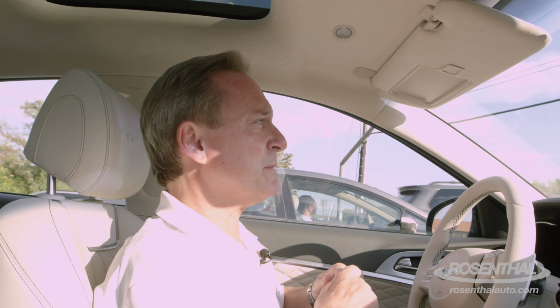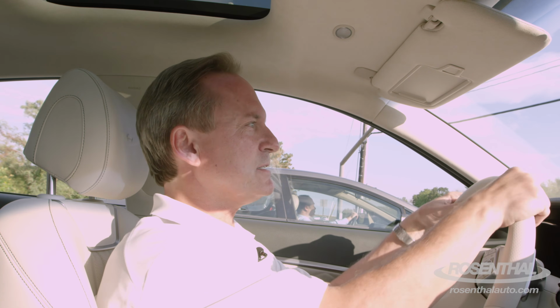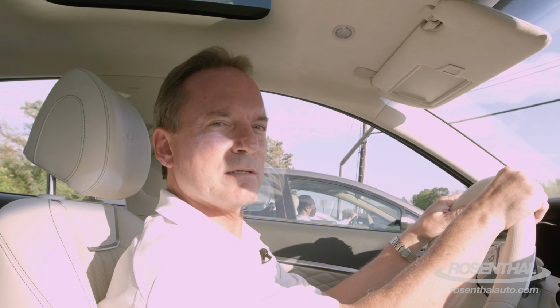And with the all-wheel drive system, ba-bam! Or you could stick with the rear-wheel drive, whichever. It's up to you. They both drive great, and they have great weight distribution. You're low, you're planted, you're lean, you're mean. You're a Genesis G70 driving machine.